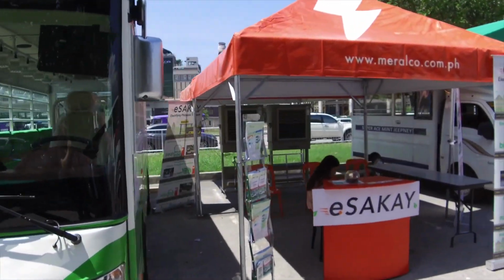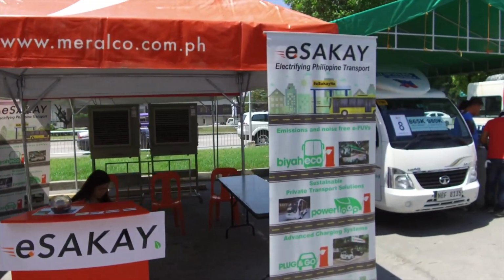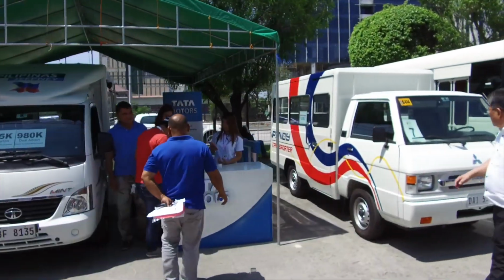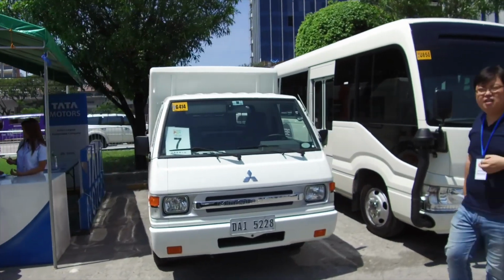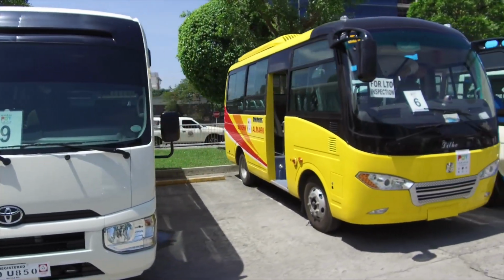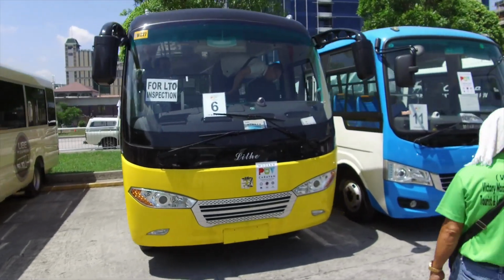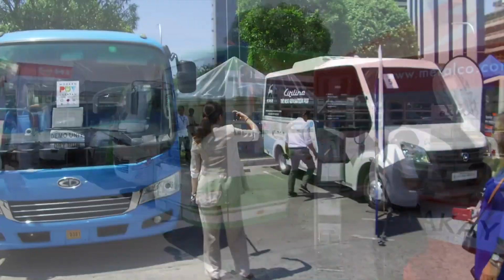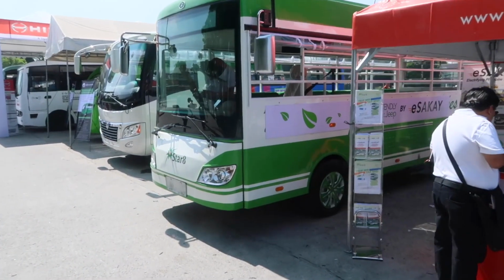So you'll see there's various brands here, and I know everyone's going to say, hey, they don't look anything like a jeepney. Well, a rose by any other name. These are modernized jeepneys. A lot of these I've shown in previous videos before, but some of them I've never seen before. So it's good to see them. There's even some Philippine made ones here, and that's what they're really pushing for, is actually manufacturing and making these in the Philippines.